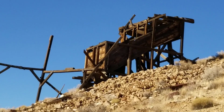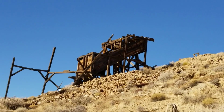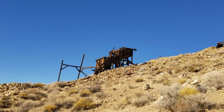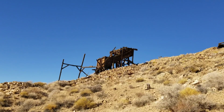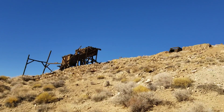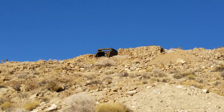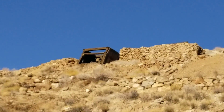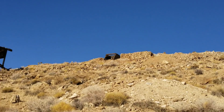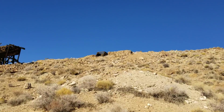And mills were where the raw ore was processed and gold extracted. And they tend to, like the Skidoo Mill, you see they're built on hills, and part of the process is sending the ore down the hill through the crushers and then collecting the processed ore at the bottom of the hill. Yeah, let's take a good look at this area and explore it a little more. We don't know what's above there, but looks pretty interesting. Let's check it out.